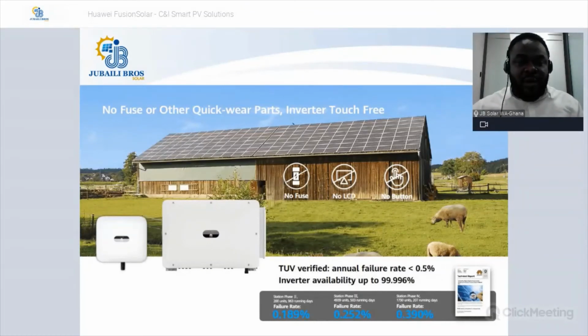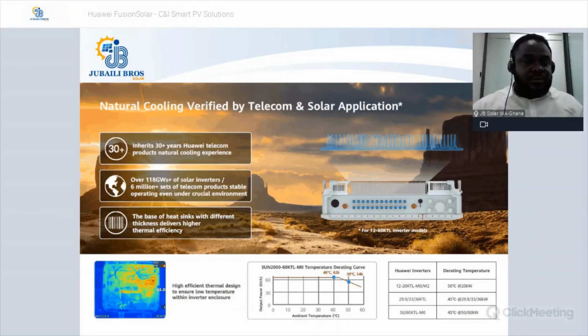So Huawei has eliminated all these, making our inverter touch-free. You don't touch it for the entire time of the installation, and in the lifetime of the project, you don't have to touch any part of this inverter. So TUV verified annual failure rate is less than 0.5. Our inverters are available up to 99.996% annually. I don't know how close to 100% we can get, but for me, this is pretty close to 100%.